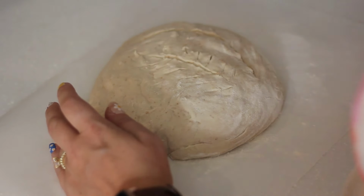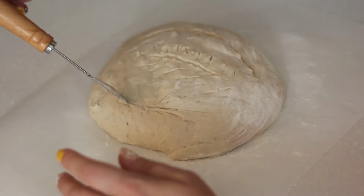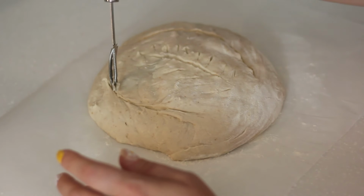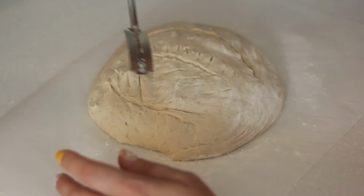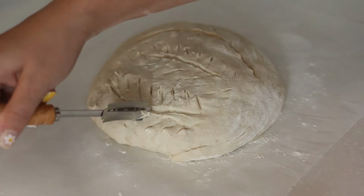I don't know if maybe that combined with my starter consistency was part of the reason why it didn't rise quite like I wanted it to. But either way, it was the only one that I found that would work. So I'll have it linked down below in case anyone else is in that situation.